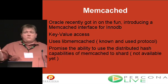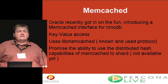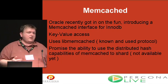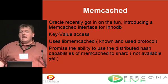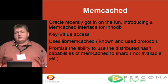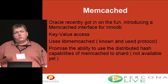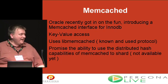So how many people here run Memcached? A lot of people, yeah. So instead of using Memcached as a target, you could use InnoDB as a target, and then you'd have persistent Memcache. That's the idea anyway. There are still a lot of bugs with it. I did try to benchmark it to get some numbers for this, but it was not ready to benchmark. Let's put it that way.